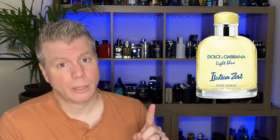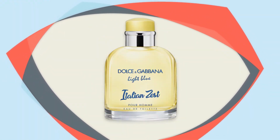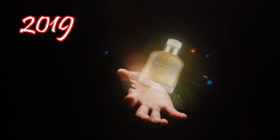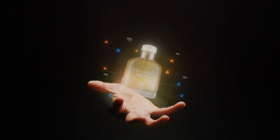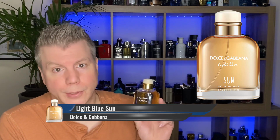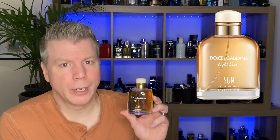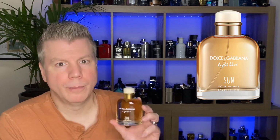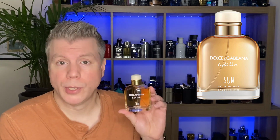Fear not, Light Blue flanker lovers, better days are to come, and they came just around the corner. A year later, as they created a pattern of yearly releases now, Light Blue Sun was released. Now, admittedly, Light Blue Sun bears some resemblance to Italian Zest, but it's all the good. If there are any positive aspects of Italian Zest, this took them and ran with it. It's more fresh, refreshing. It's moving away from the household astringent, cleaner type smell. Let's talk about Light Blue Sun's note breakdown.